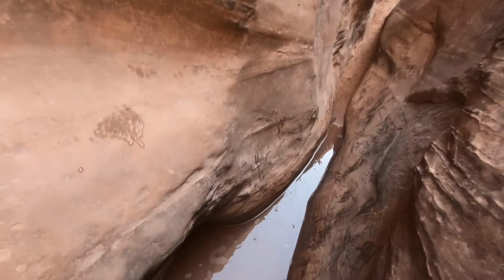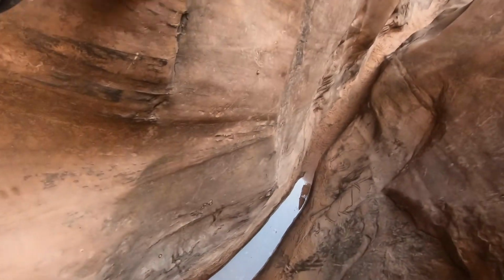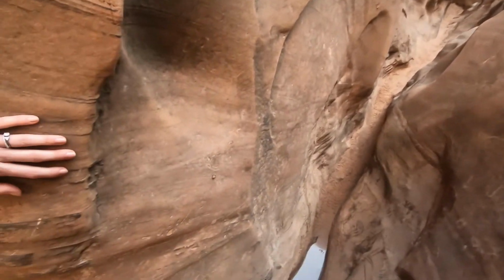And very slick. There's nowhere to really hold on to. There's no gripping. You kind of have to just pin your body to one side and the other side and just go. And then we come to another area where it is so narrow at the bottom you cannot walk through. You have to climb. And like Phil said, you have to almost pin your body.